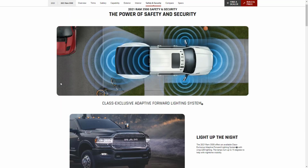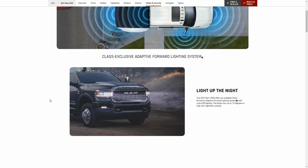Okay, let's go over our last set of features here. We're going to go over the safety and security features for the 2021 Ram 3500. And we're going to find out about, here it is again, class exclusive. That is the word of the day for these guys. The adaptive forward lighting system. So they're showing us that. I guess we'll just jump right into it. After we get done with all this, then we'll go do the build.